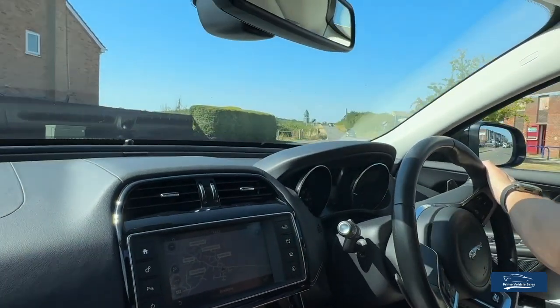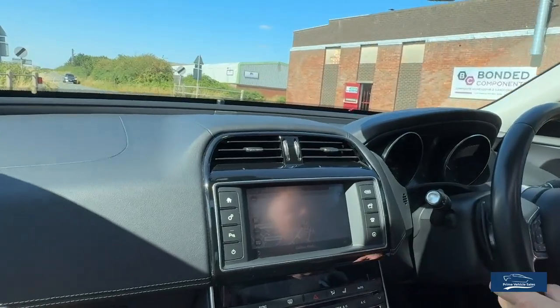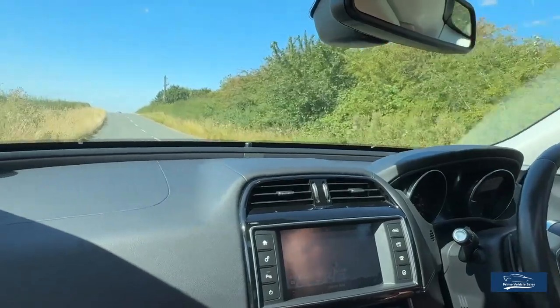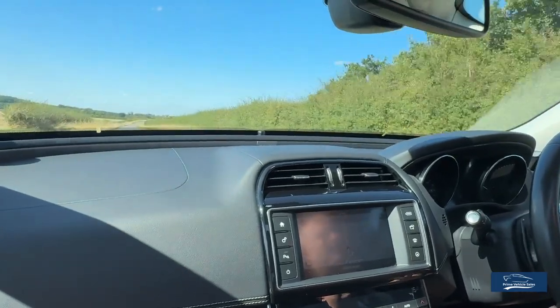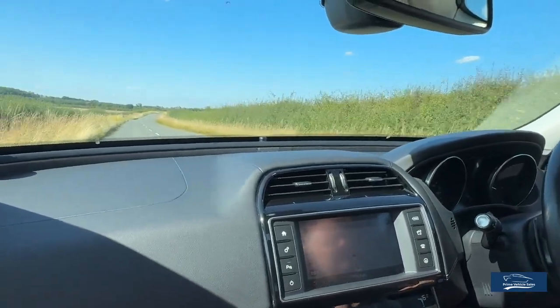Tow road test of our 2017 plate Jaguar XE 2-litre D R-Sport Auto. We've got 71,100 miles on the clock. We're just going for a nice little drive just to make sure that it feels and drives as smoothly as it should. And it does.